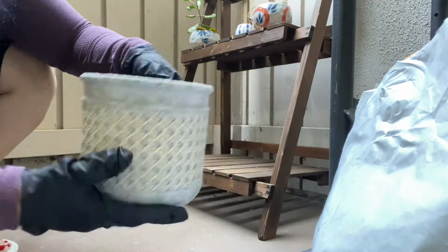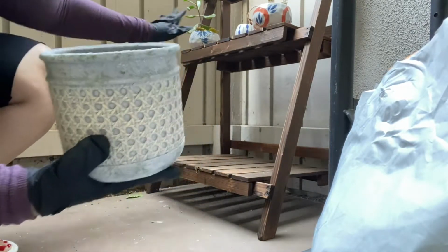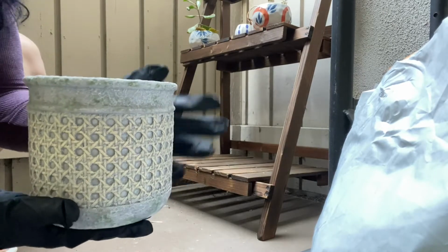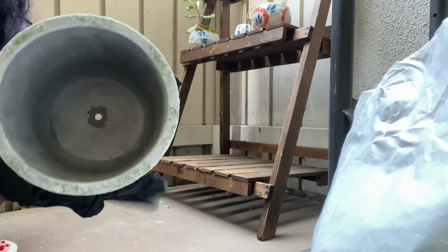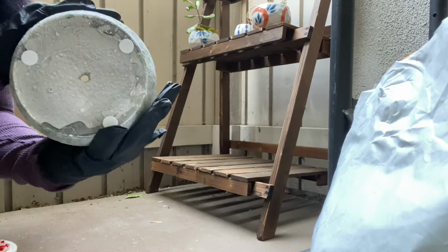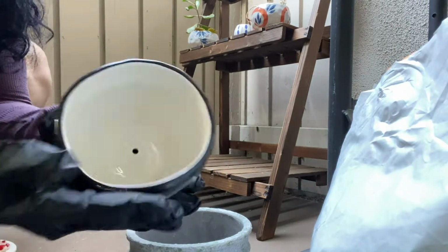And this one I got, it's a big boy. This one I got for Fiona. So this one's Fiona, the one I just showed you guys that's growing exponentially long. So we're gonna go ahead and do that. I happened to drill holes in them because they didn't have drainage holes. So I went ahead and did that by myself.